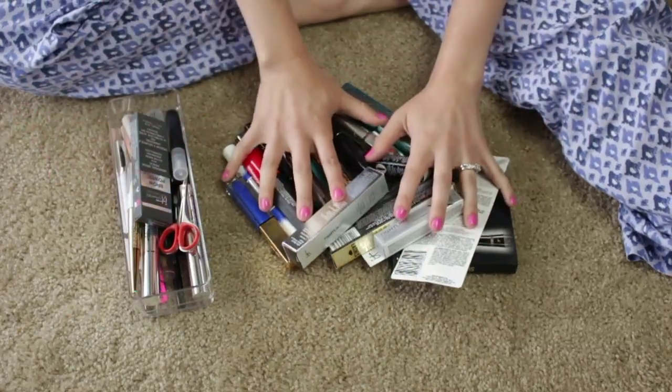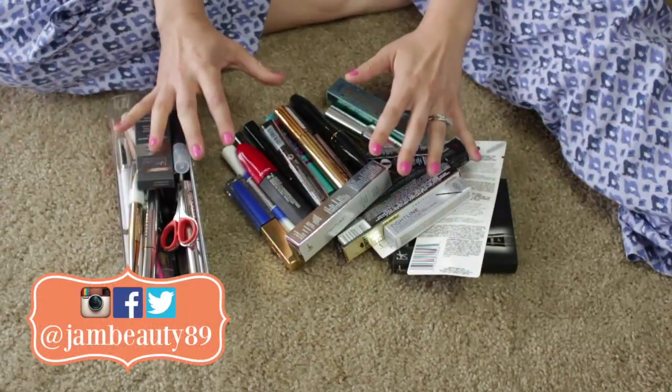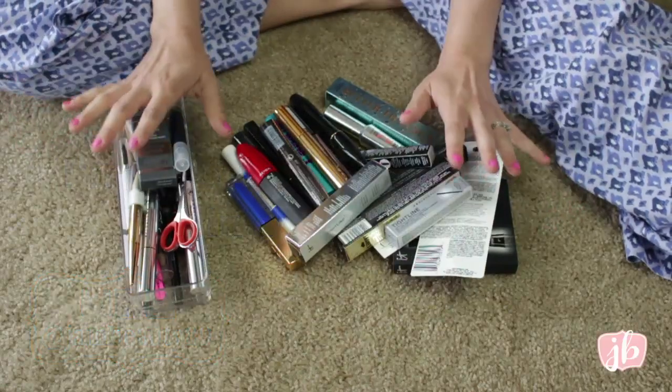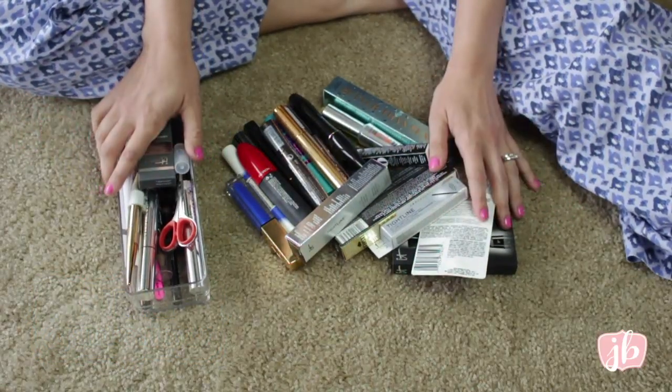So these are all of my mascaras and brow products. I kind of put these together because I have a good amount of both, but I didn't think they needed to be in their own separate videos. So I'm going to go ahead and organize these, and then we will start going through them one by one.